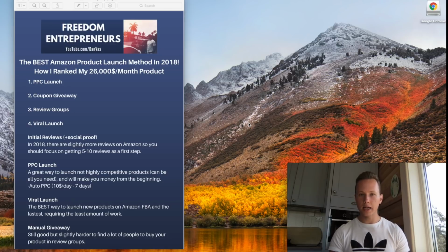So if you have that extra budget in your Amazon FBA budget, then I would strongly recommend doing it, because the manual giveaway, which we're going to talk about in a second, is still good, but it's slightly harder to do because it's just more difficult to find the number of buyers that you need to give away your product, right? So let's talk about the manual giveaway.